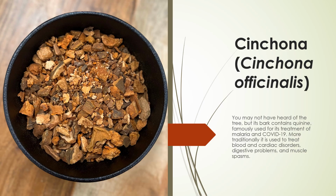You may not have heard of something called cinchona, but you have heard of what it contains. Cinchona bark contains quinine, famously used for its treatment of malaria and now COVID-19. More traditionally, it's used to treat blood and cardiac disorders, digestive problems, and muscle spasms.